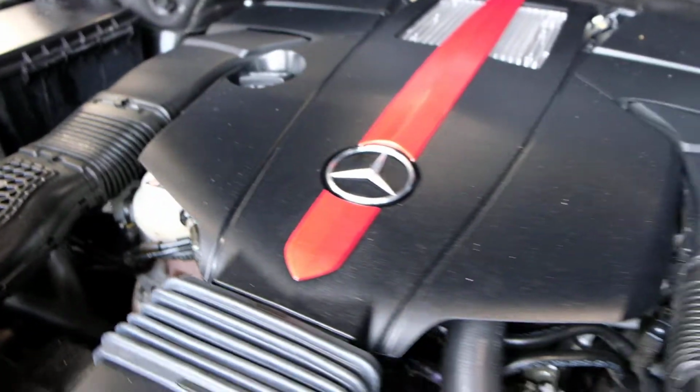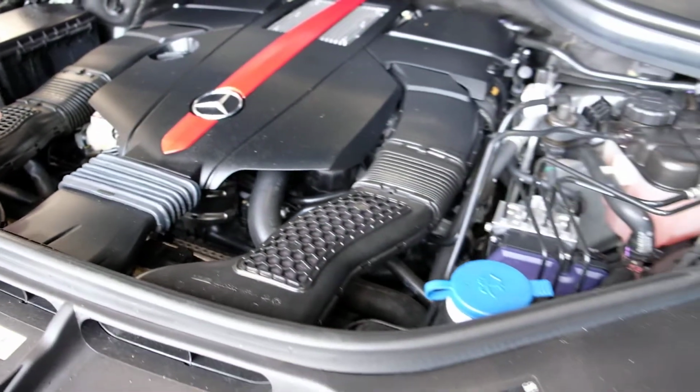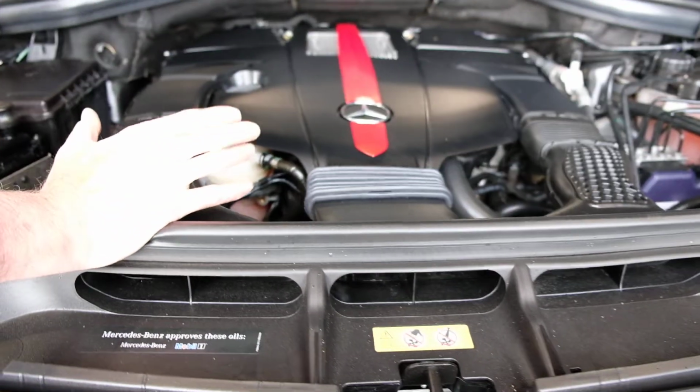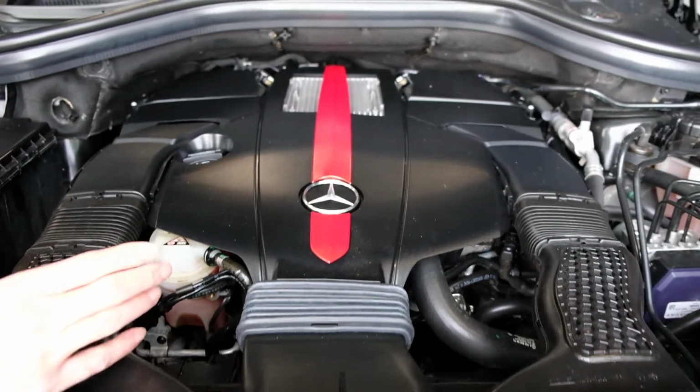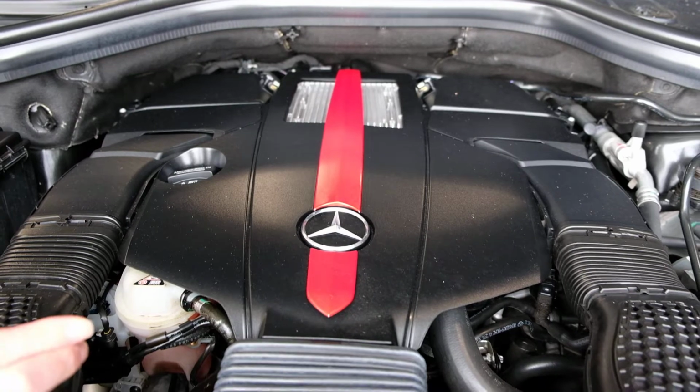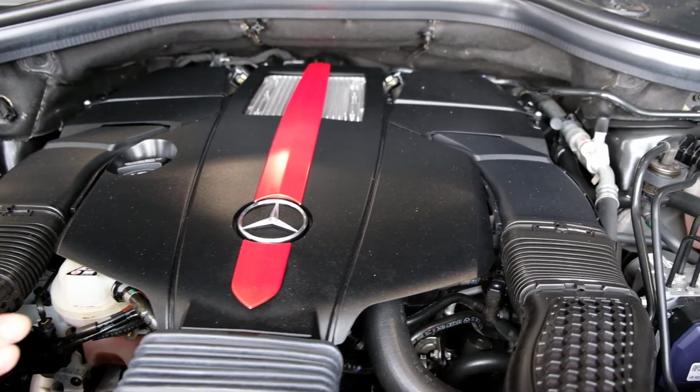Again, the 63 would be the hand-built one-man, one-engine philosophy. The 450 is going to be the sport model or sport production engine, etc. But what we're looking at here is a V6 twin-turbo, 362 horsepower setup.